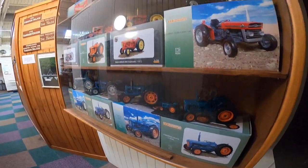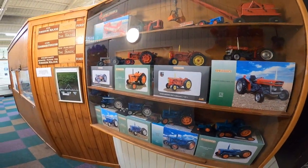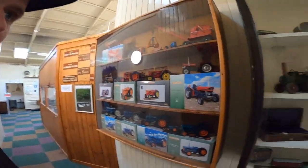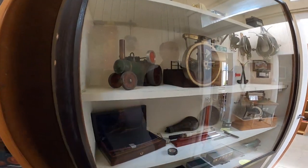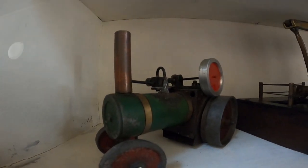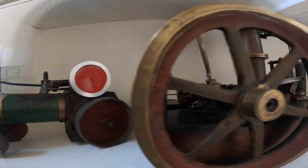Look at this, folks, we've got a display of vintage tractor models here. Universal hobbies. And look, there's even some model engines and stuff in here. It's kind of hard to see with the reflection on the glass unless I go right up against it.